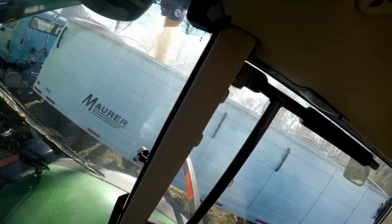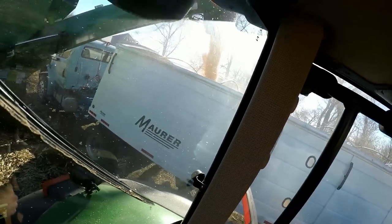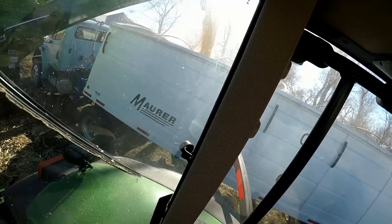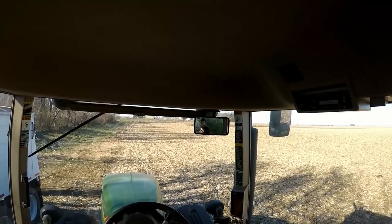We're loading into the truck right now. This is the first dump for the day. There should be one more after this and then we're done. We only got about 15 rows left, maybe.